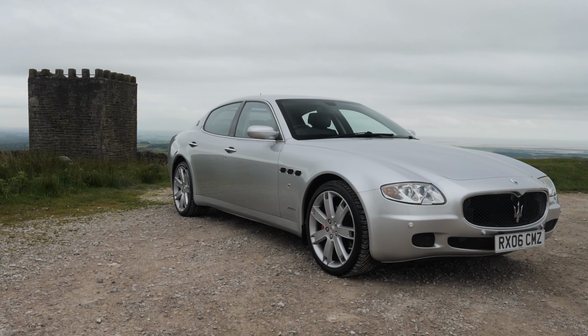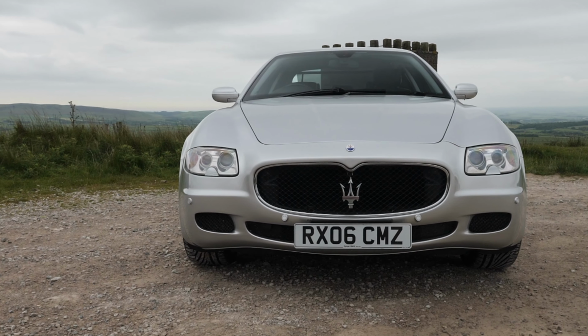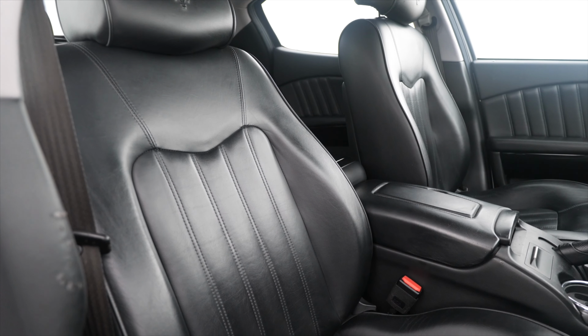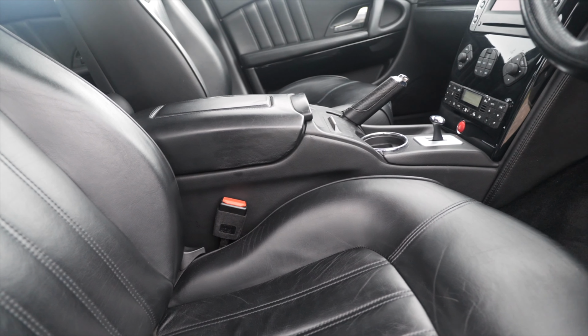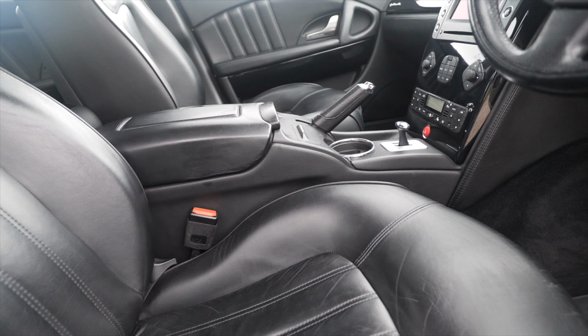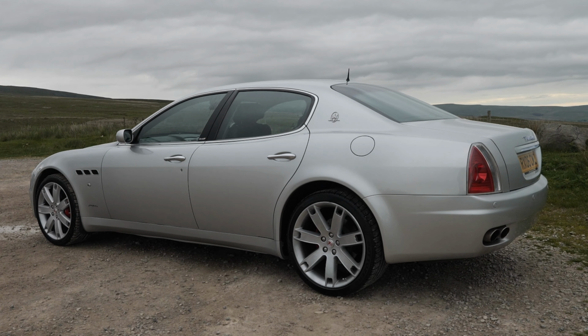Fuel economy, urban, 12.2 miles per gallon. Extra urban, 24.5 miles per gallon. And combined is 17.9 miles per gallon. Has a 0-60 time of 5.2 seconds, a top speed of 171 miles per hour out of an 8-cylinder, 395 brake horsepower, 32 valve engine.